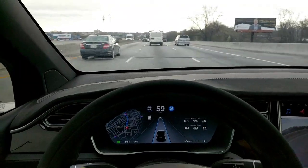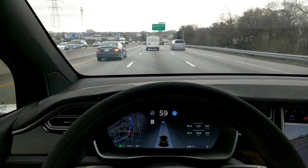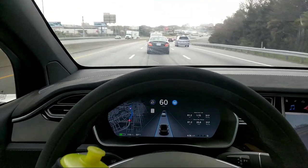Okay, the sun's coming out now. Clouds are moving away. I'm heading down to Raleigh, North Carolina. It's supposed to be about 77 degrees today for the high, which will be nice.